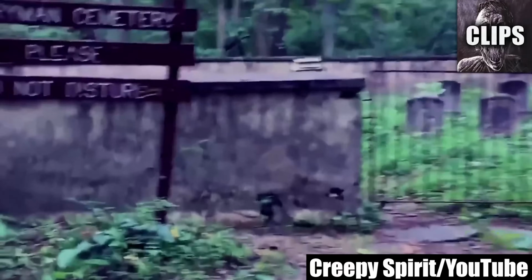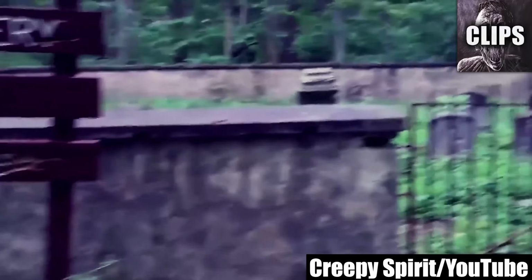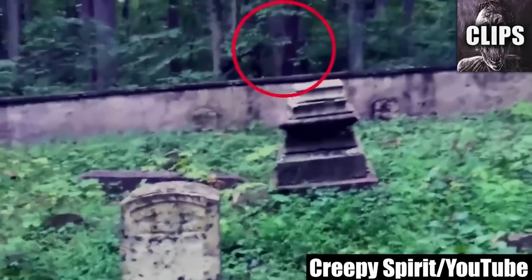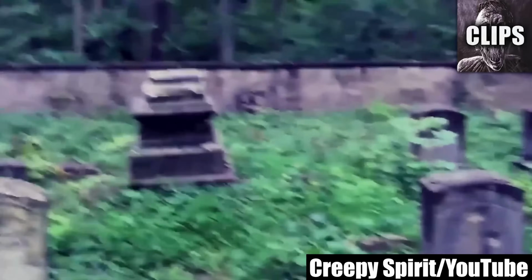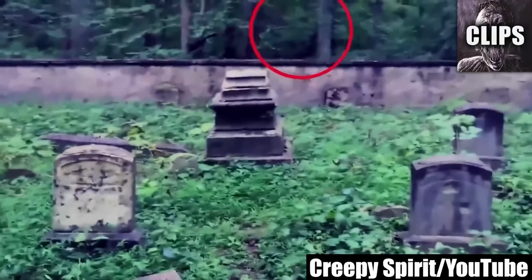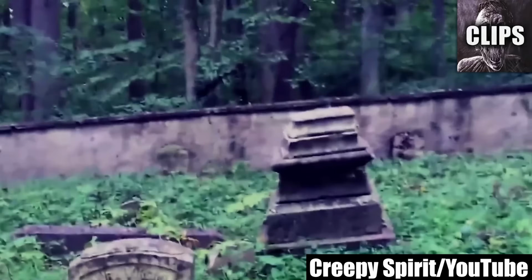A person with an interest in graveyards is casually filming when they accidentally pick up a bizarre and possibly dangerous watcher. You can see a blurry shadow as it takes a few steps out from the other side of a wall, but the person recording doesn't seem to notice. It wasn't until much later that they reviewed the video and found the hidden lurker in the distance.